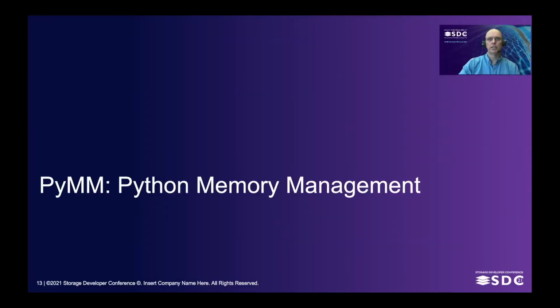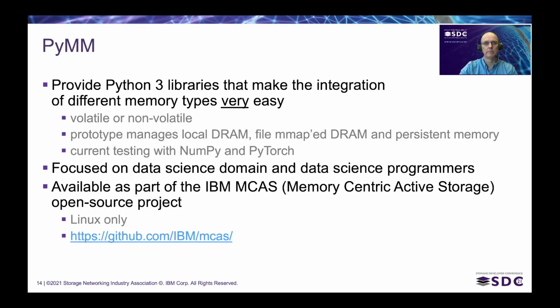We're now going to shift to talking about PyMM. PyMM is an early prototype from IBM Research that takes a different approach to integrating external and persistent memory with the Python programming language. The target for this technology is primarily Python-based data analytics and machine learning. The approach of PyMM is very different from PMDK.